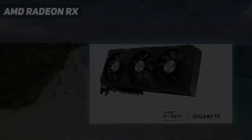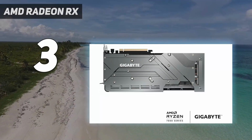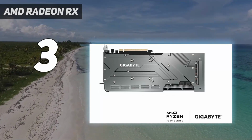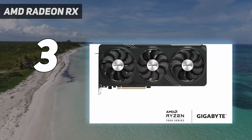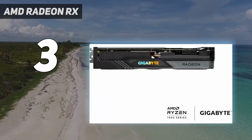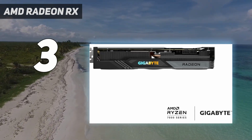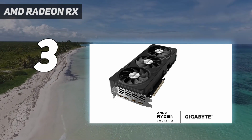At number 3. AMD Radeon RX 7700 XT. After the successful RX 6700 XT and RX 6750 XT, we had high hopes for the RX 7700 XT. It only partially delivers, though a recent official price cut definitely helps, and retail prices can lop another $20 to $50 off the cost.